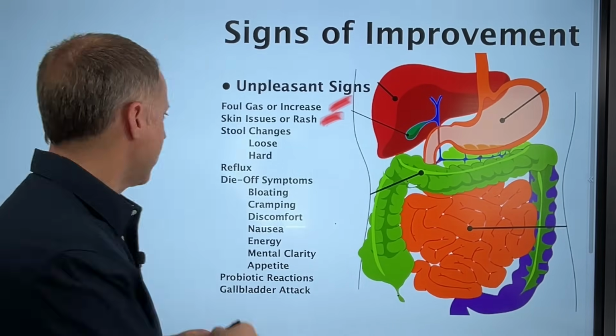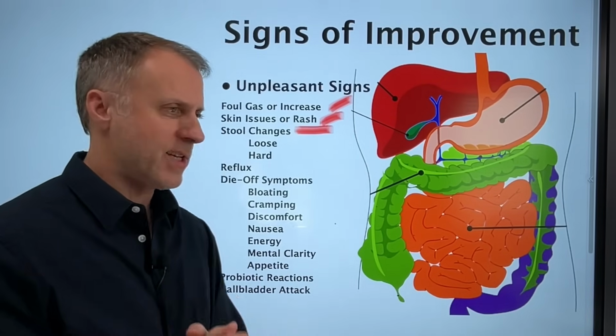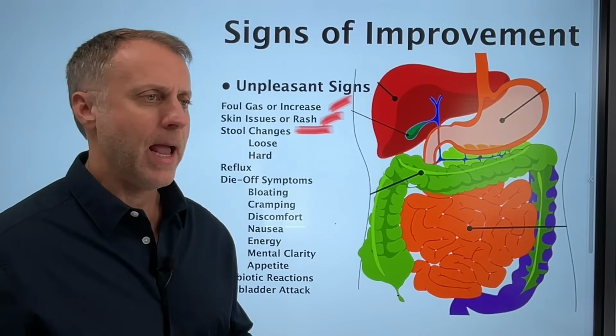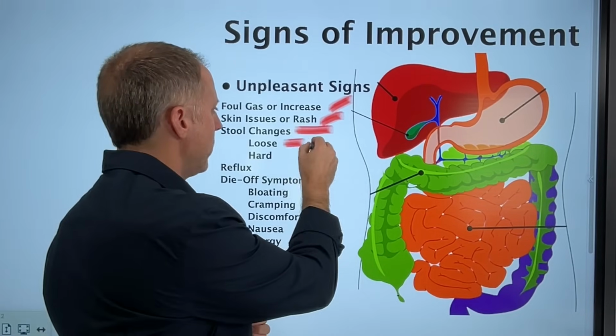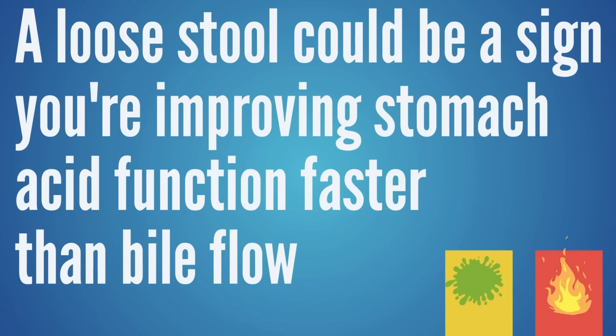Now, one of my favorite things to see is changes in stool. And especially if someone's already dealing with a stool that's leaning a little bit too loose or a little bit too far on that constipated side. And even if they're not, and all of a sudden they are, it can still be a sign of improvement, because if your stool is moving too loose all of a sudden, or that's magnifying, that could be a sign that you're improving this stomach acid function faster than you're improving the bile flow.